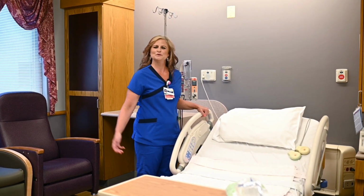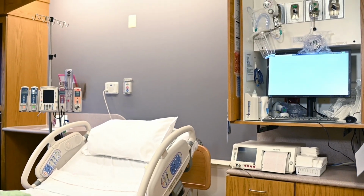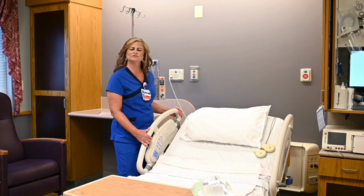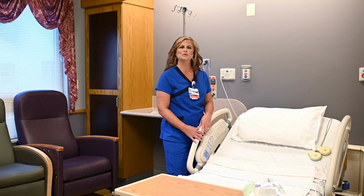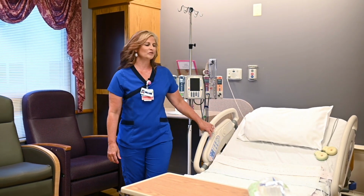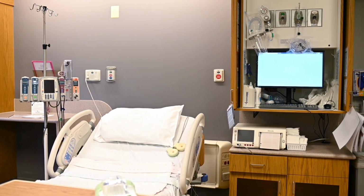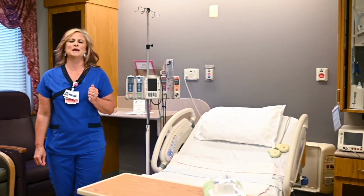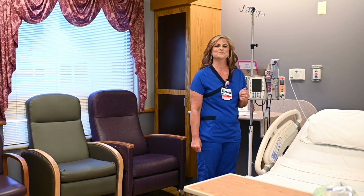This is the basic typical setup of most of our labor rooms. Here we have your labor bed, which goes in a multitude and variety of different positions. We also have different positioning devices, our peanut balls and squat bar, that will help you through your labor. Over here, we have our central fetal monitoring system, and that enables us to keep an eye on your baby at all times.